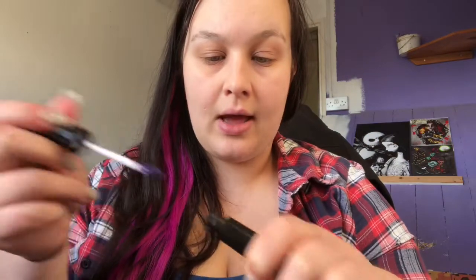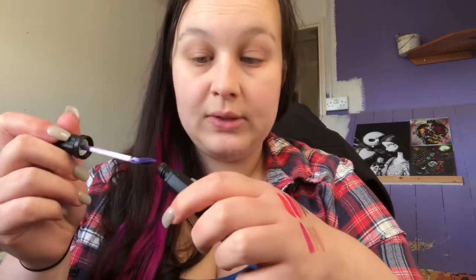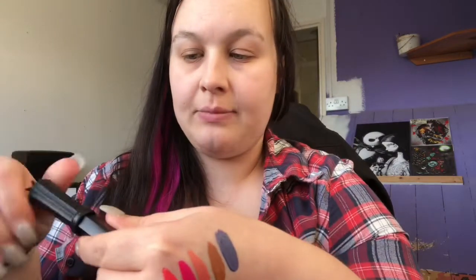Then I have another LA Splash one in Runic. It goes on purple, but when you smack your lips together, it goes like green, which I thought was quite funky. I hadn't seen that sort of thing before. I have worn this in a couple of videos.